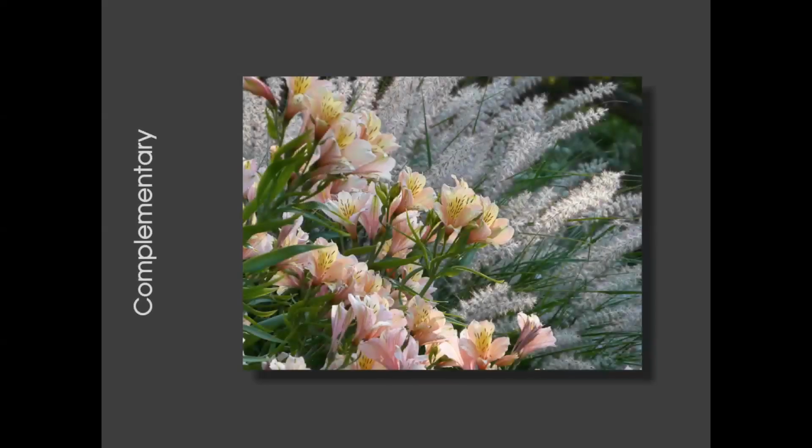A beautiful little vignette I was able to create in front of somebody's beautiful home. We've got Alstroemeria, or Peruvian lily, in the foreground. I think this is called Inca Ice. And in the background is Chinese fountain grass, Pennisetum orientale. What do they have in common? You can answer that yourself. What do they have in contrast? I think you see that by now.